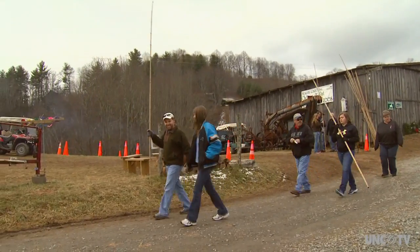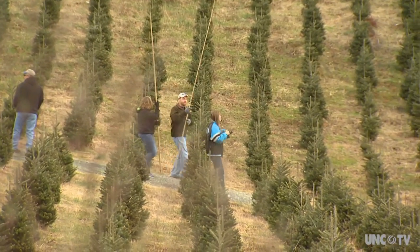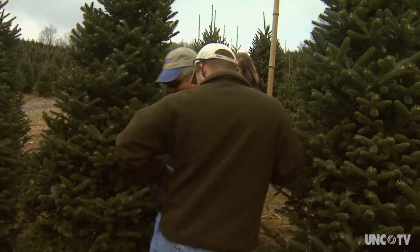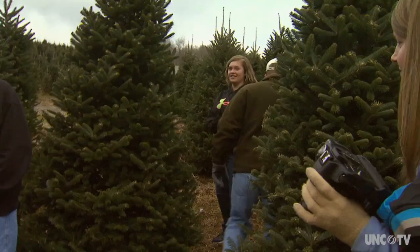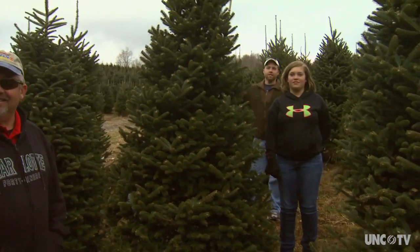But before you can put your tree out to pasture, you first have to choose and cut your ideal tree. And after a 2-hour drive from the Charlotte area, the Sharon family is eager to find their favorite fir. How many trees y'all looking for? Today, they're hunting for 2 trees. And it's a no-holds-barred competition for the perfect tree.